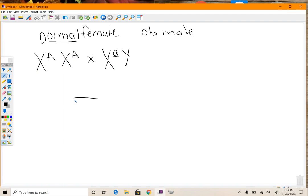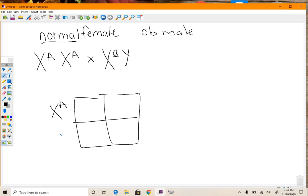Now everything else is pretty much the same. So we're going to set up the Punnett squares the same. Mom's going to go down the sides, so it's going to be X big A, X big A, and we have to keep those together because remember, this is saying that it's on the X chromosome. And then the male father is going to be across the top, so X little a and Y. Nothing's on the Y because that gene is not found on the Y chromosome. So when we fill this out, we fill across and down just like we have been.